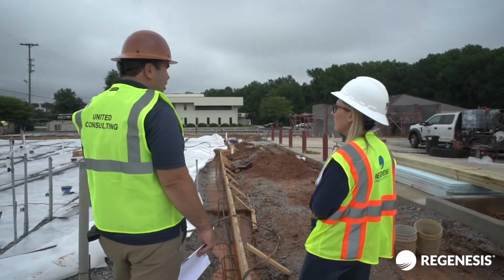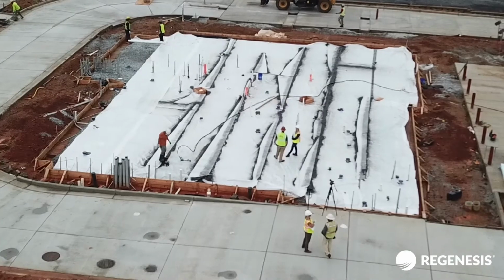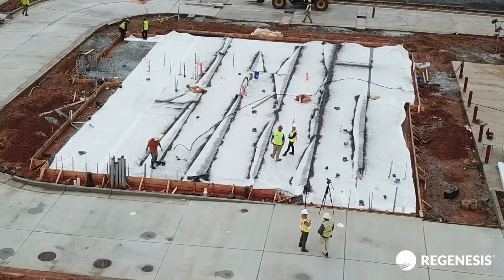If the highest level of chemical resistance is important for your site, TerraShield should be considered within any remedial strategy discussion.